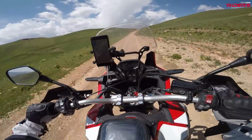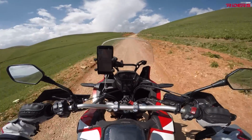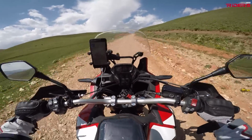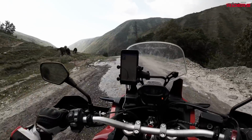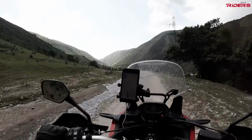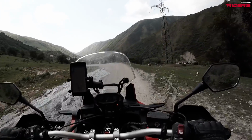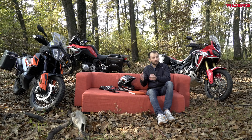But if you want to go through some technical parts, it's not going to feel that good, because at least for me it feels a bit heavy on the front, and it doesn't come with the perfect ergonomics, and for me it feels harder to maneuver it off-road in the technical parts. So when talking about technical off-road, more than a gravel road, for me the Africa Twin is not my favorite.